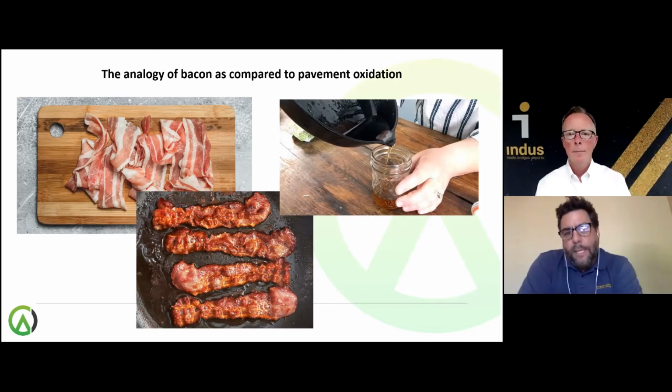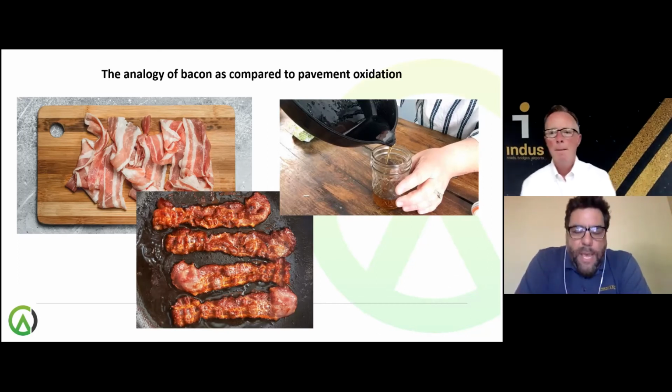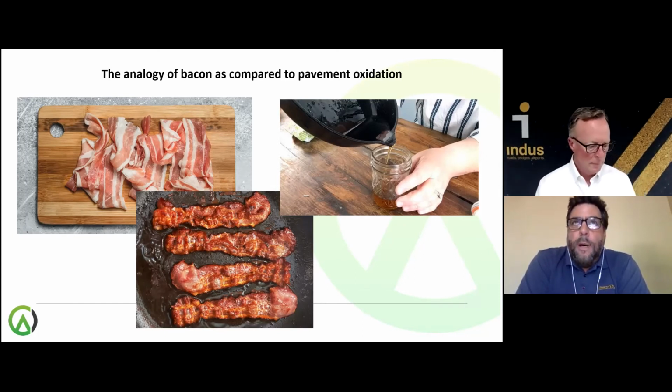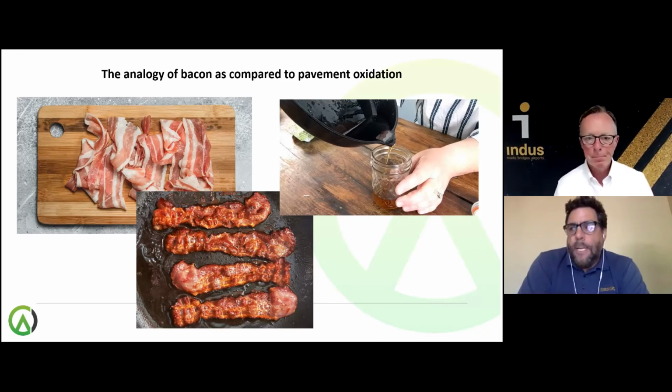We're losing the essential oils that keep that material flexible. Now, when you have that crispy piece of bacon or you have that oxidized piece of pavement, what can we do to reverse that? Well, we can absolutely add the oil back onto the material and it becomes flexible again. Does it have to be the bacon grease oil? No, it can be a plant-based oil and you're going to get very, very similar performance characteristics with very similar molecules. Next slide, please.